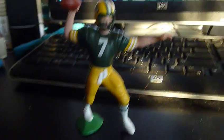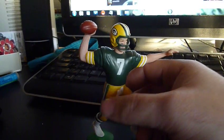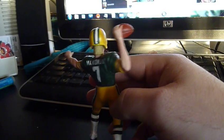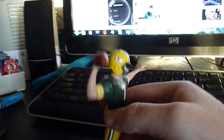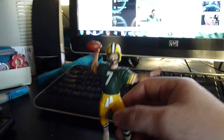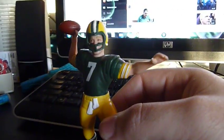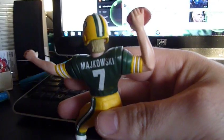And then for an awesome $2 score, this super sweet starting lineup of the Wally Pipp of professional football, Don Majkowski. Got this sucker for under $5 shipped. Saw it on eBay. Just had to have it. I mean, it was clean as can be.